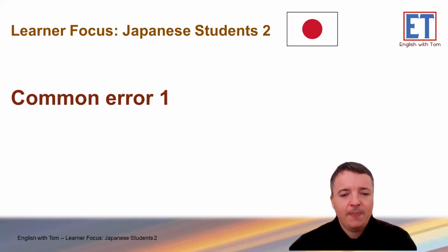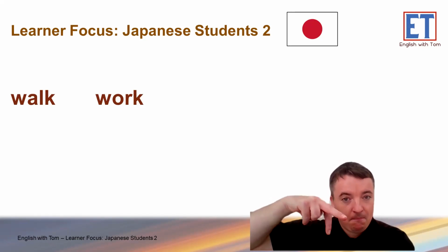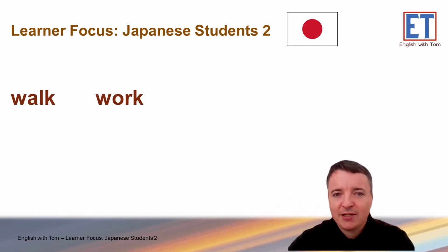So the first one is a vowel sound, or 2 vowel sounds, which Japanese students often mix up. So how do you say the first word here? And how do you say the second word? Okay, is the vowel sound the same or is the vowel sound different? Okay, let's see.